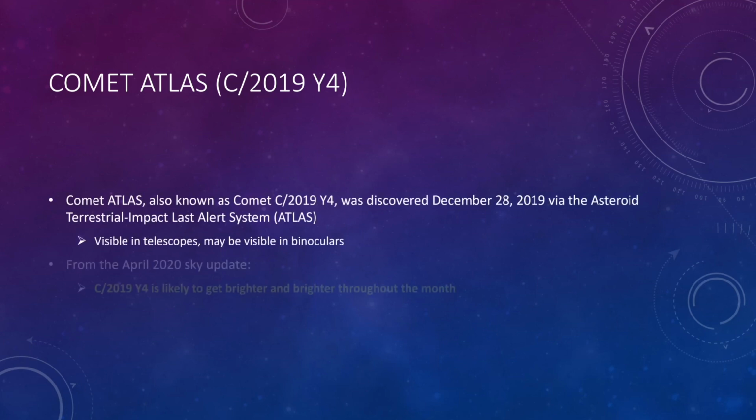It was discovered in late December of last year, of 2019. It was visible in telescopes. It was supposed to become visible in binoculars. And last month I said it's going to get brighter and brighter throughout the month, and hopefully through May it'll be visible without a telescope.